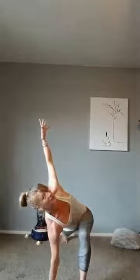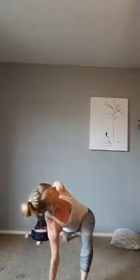Squeeze the inner thighs and then rotate deeper, low belly in. You could even wrap your arm around your spine and feel a half bind. Keep strong through the left arm. Breathe here.